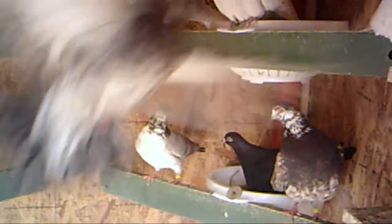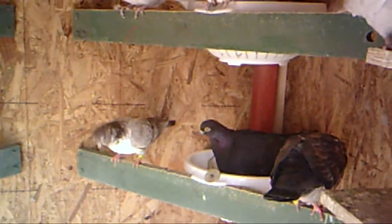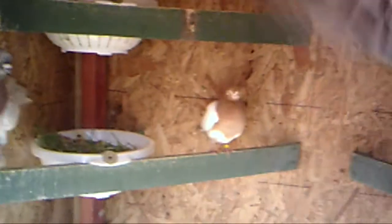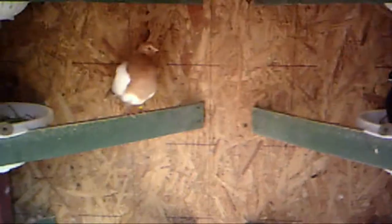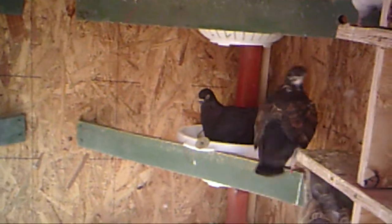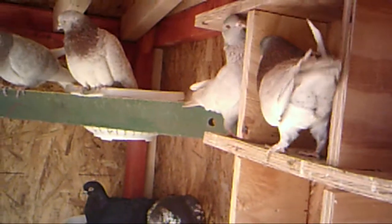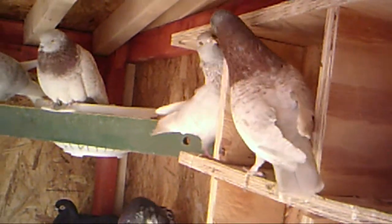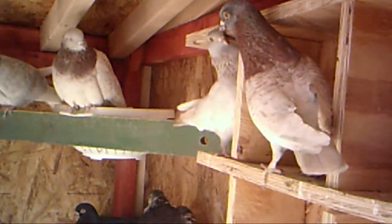She's in the wrong box. There she goes. But we're well on the way to breeding here. It's about 40 degrees. It's the end of February, I guess. So they've had the nest boxes for about 2 weeks, and they're all starting to lay, and that's the hen I hope he'd pair up with, but she keeps mating with that other cock and ignoring him.